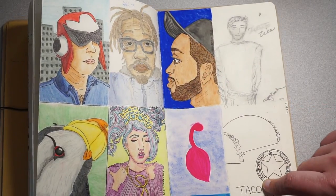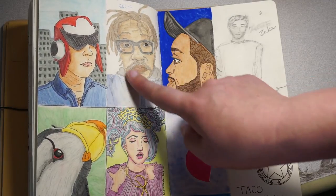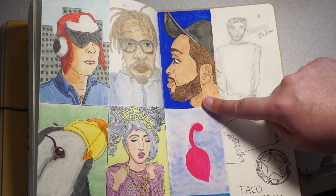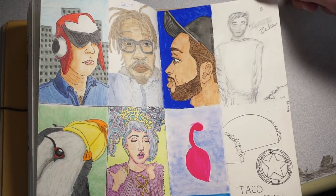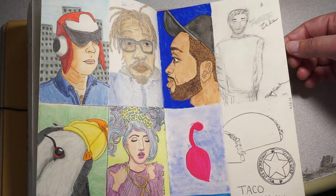Some more faves. I just really love color. And watercolor with colored pencil seems to be my favorite. This is gouache. I was trying gouache out. My sister-in-law Holly drew that.